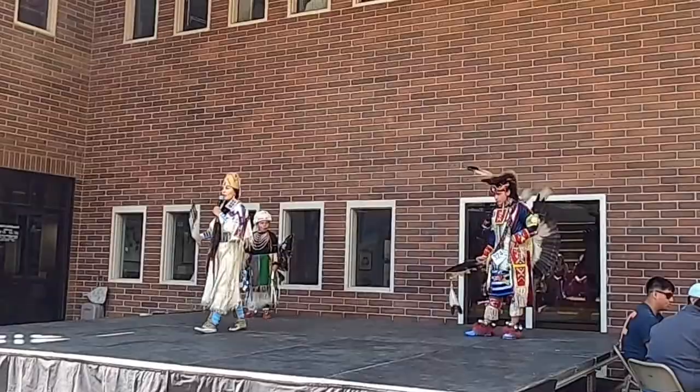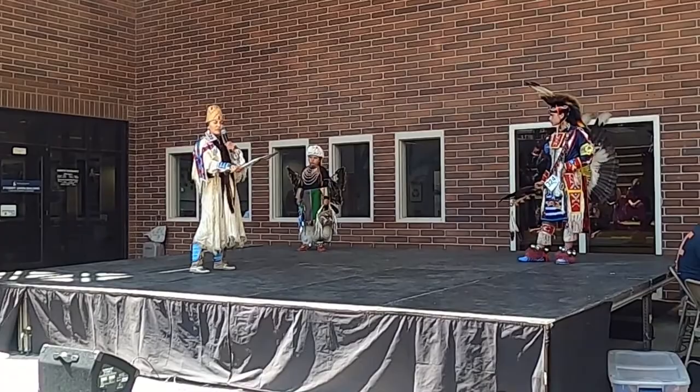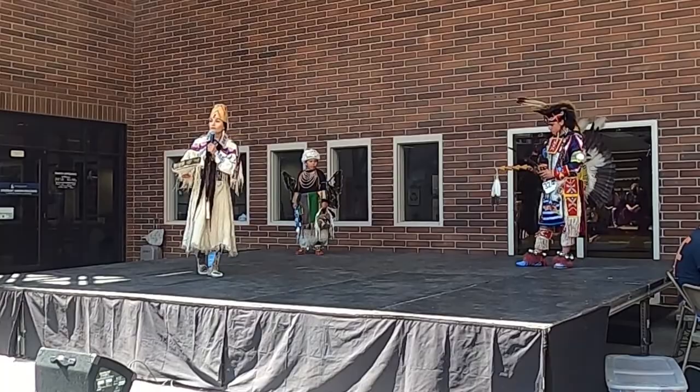That would go to battle, right? They would need something to protect themselves, like a shield or like a plate. So that's what the breastplate was for. And then he has a war club in his hand. He has an eagle wing in his hand, just decorated with the most beautiful of hooves on his arm.